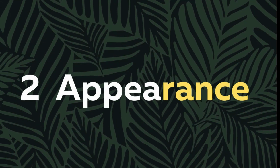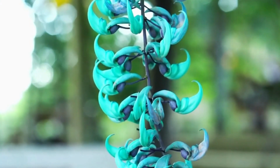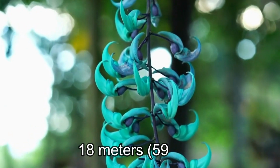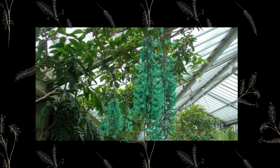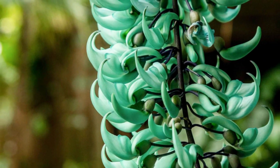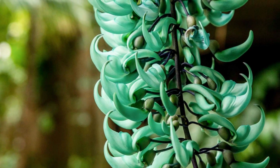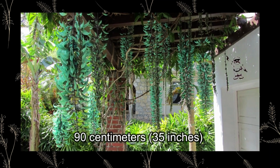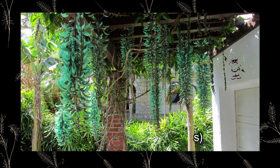2. Appearance. The green jade vine is a woody vine that can grow to impressive lengths, often reaching up to 18 meters, 59 feet. Its compound leaves are comprised of 3 leaflets, and it has tendrils that help it cling to support structures. The most striking feature, however, is its vibrant green, claw-shaped flowers that can be up to 90 centimeters, 35 inches, long.